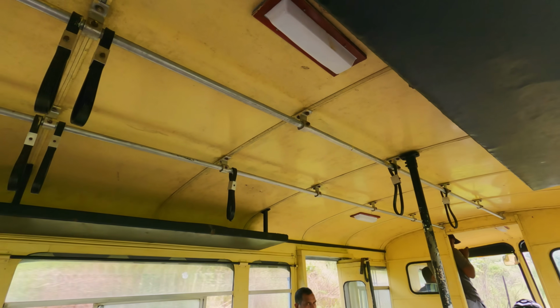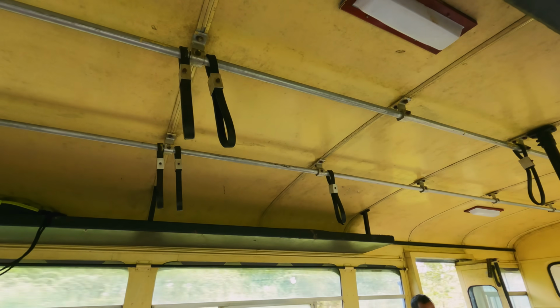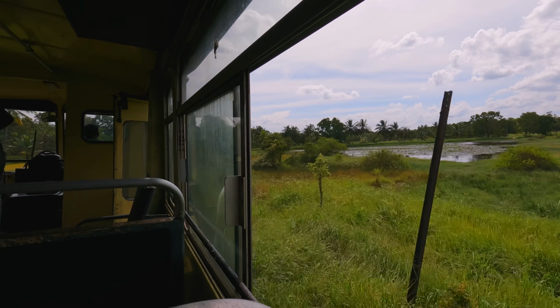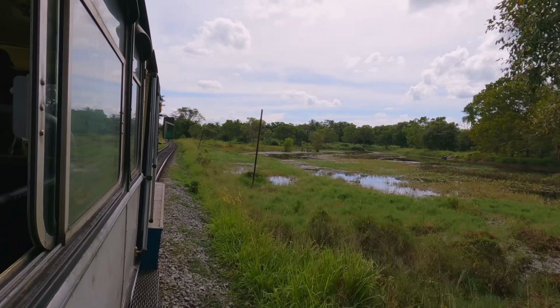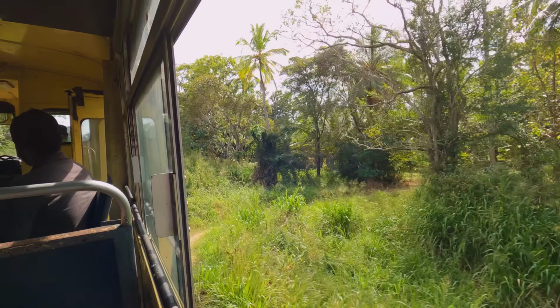There was also some sort of cable beneath the seat. Above your seat there's a small luggage rack, as well as grab handles, a clear sign of this vehicle's original purpose. Lastly, you can find large sliding windows allowing for ventilation, or if you're like me, you can use them to fully enjoy the incredible scenery.